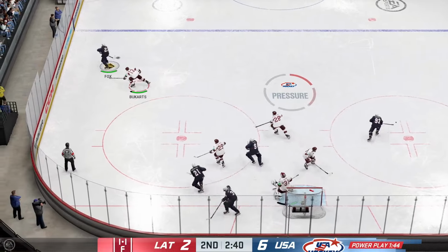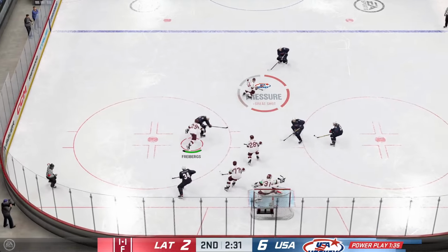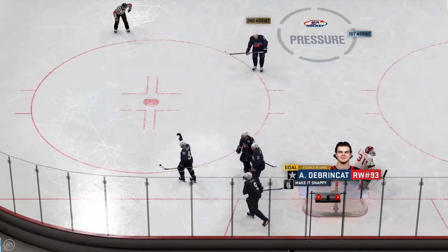Matthews has that shot mentality. He's got 2 goals in the game. You know he's going to take it anytime he gets it. He's looking for the hattie. Takes a shot. Scores! And there's another power play goal.